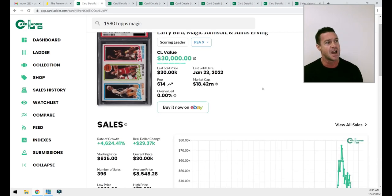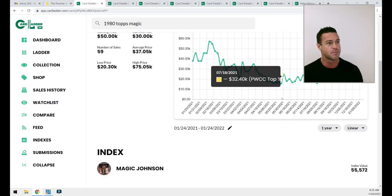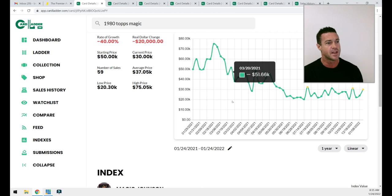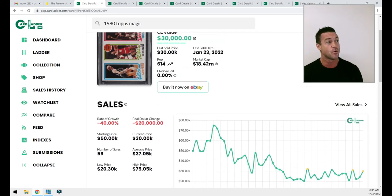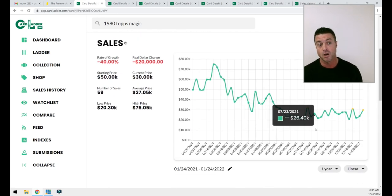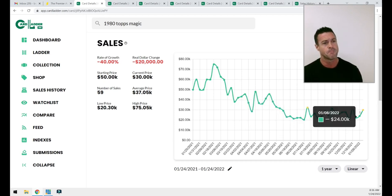Let's see what the PSA 9 Bird's been doing. Wow, this card's really dropped. All time's not helping. Let's look at the past year. Yeah, that card's really come down. I have this card. I was lucky to buy it for much less than these numbers you're seeing, but it's confusing to see a card come down this much that means so much. I guess Pop 614 is a lot, but you're also talking about having 2 of the top 10 players of all time on the same only rookie card that they have.